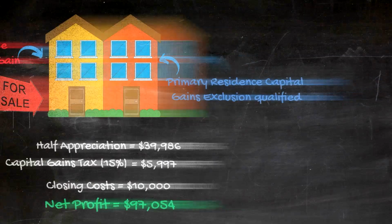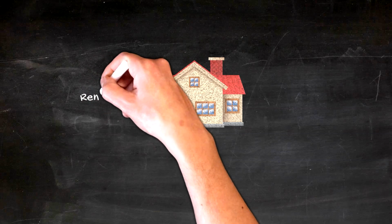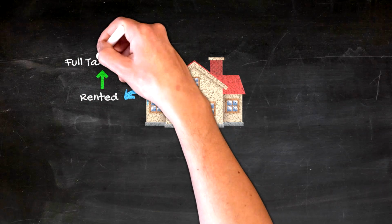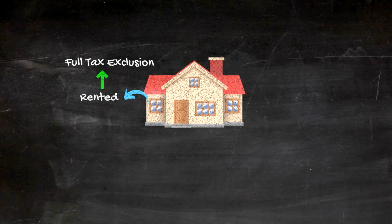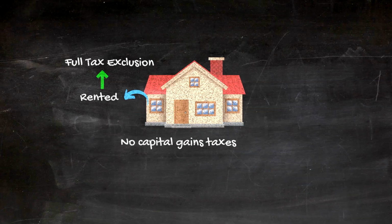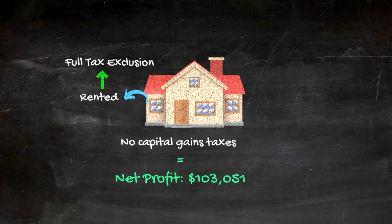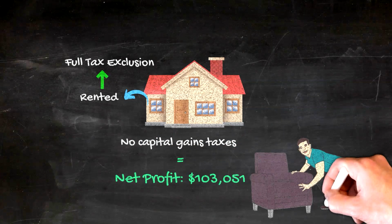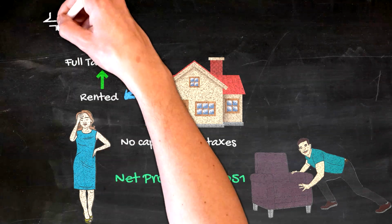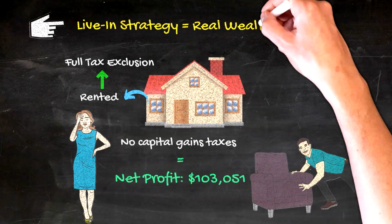Now, if you used a single-family home for this strategy instead of a duplex and rented out rooms like on Airbnb or to long-term roommates, all of the appreciation would qualify for the tax exclusion, meaning no capital gains taxes owed at all. And in that case, your total profit would be $103,051. But the trade-off is you'd be sharing your space, which isn't everyone's cup of tea. Either way, this strategy proves one powerful point. You can live in your investment and still grow real wealth.